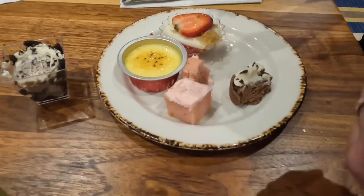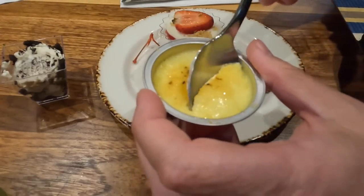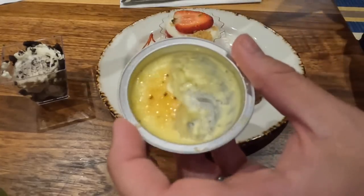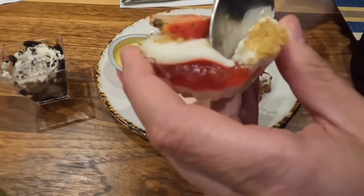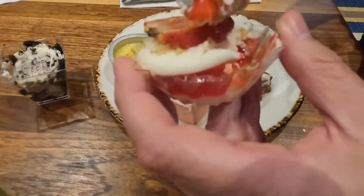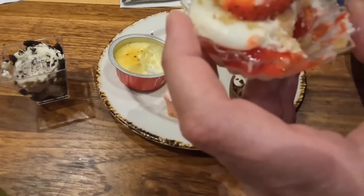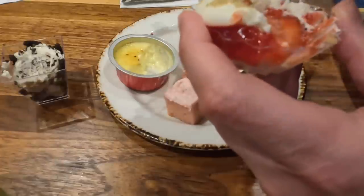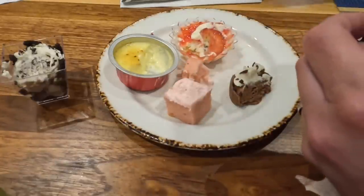And it is mocha. All right, on this one, I don't know if it's creme brulee or custard. Kind of tastes like custard. It's good. I'm guessing this is like a strawberry shortcake. You get in here, you see there's some of the strawberry topping in here. And that's what it is. Oh man, this one's good. From start to finish, such high quality here.